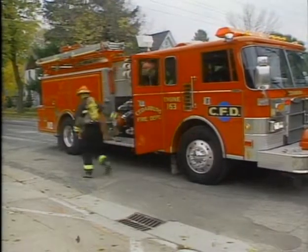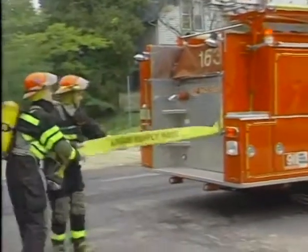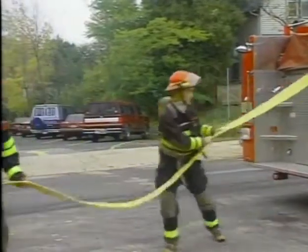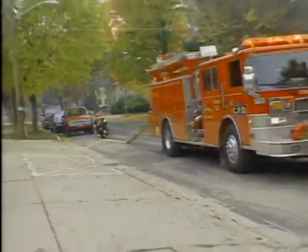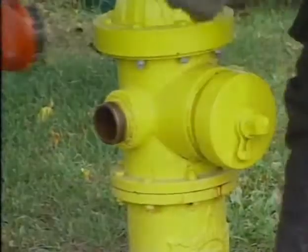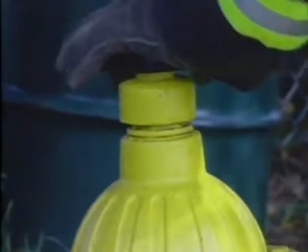As pumpers arrive at the fire scene, one of the first jobs of a firefighter is to take the hose off the back of the pumper. Go ahead.